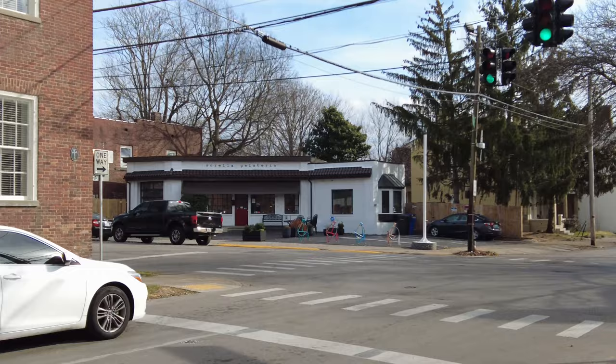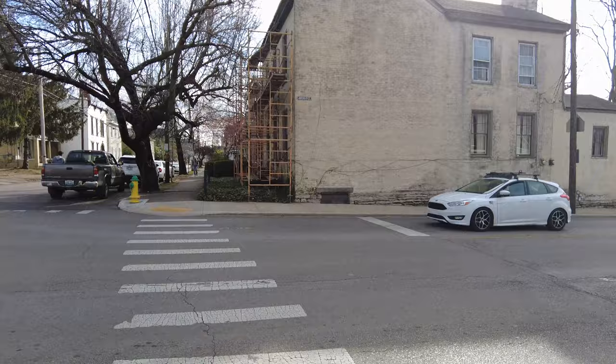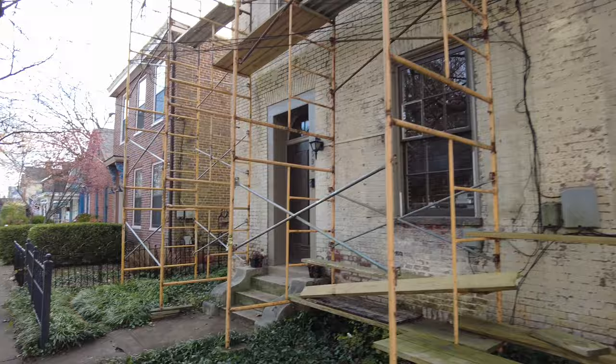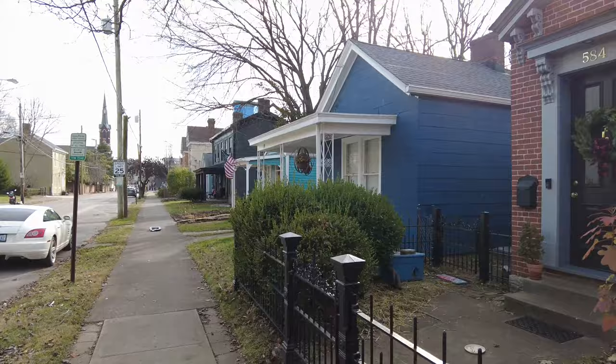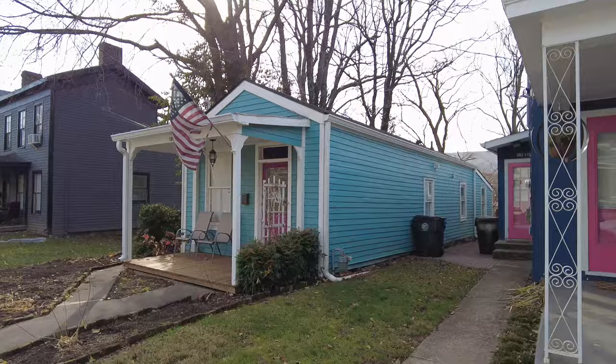Oh, that's new. Look at that. Get some gelato on the corner of Jefferson and Short Street in Lexington. It looks like they're fixing up this historic home. Hello. So Short Street, look at this cute old house. I think these are called cannonball houses because of how long they are and straight.